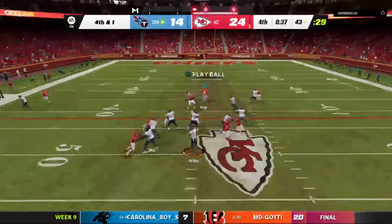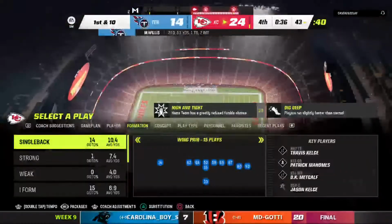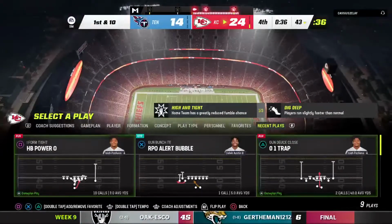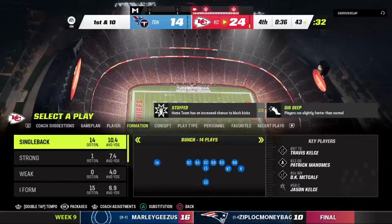Willis, fourth down, has to have it. And it's incomplete. They cannot convert, and they turn it over. They had to go for it with such little time remaining, and the Chiefs are likely going to win the football game.